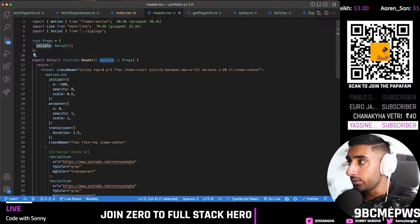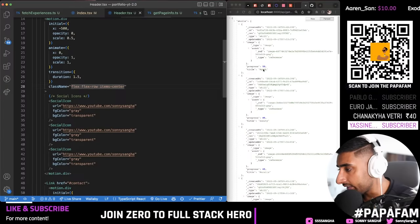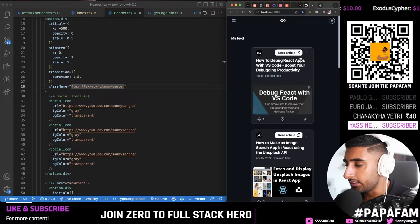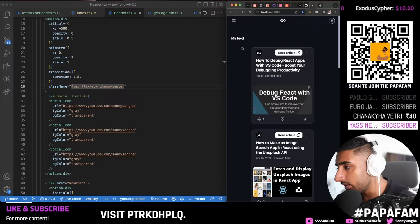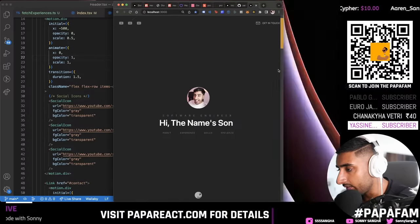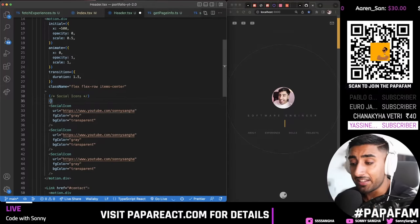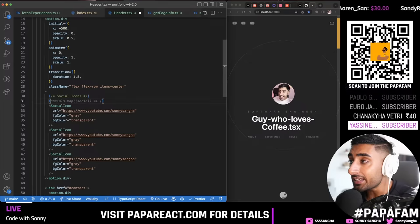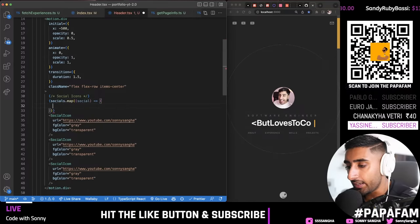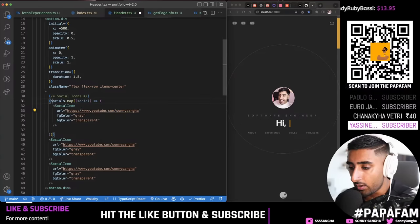Now here, what we can do is go ahead and, where we have the social icons, I'm going to have my localhost 3000 on the side, because it's going to be awesome to see, and we should be able to slowly start seeing things change as we have effects in place. Right now we've got hard-coded values here of social icons. Instead of this, because I made the type definitions before, all that good stuff, I can say socials.map, and then I can replace one of these with the following.